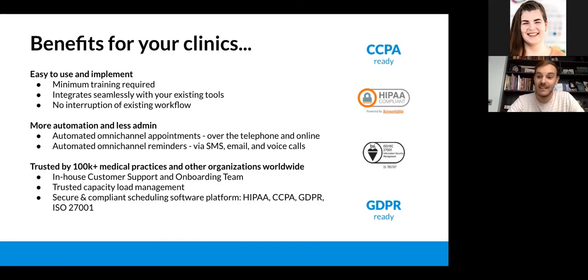We've got trusted capacity and load management. People ask us, well, how many people can use that phone line at one time? As many as you want is the answer to that question, quite simply. And we're a secure platform. We have all the relevant acronyms and coverage that we need across HIPAA, CCPA, GDPR. We have the relevant reports that you could need and that you would like to see and need access to as well. So from an IT security standpoint, you're again with the best in the business.